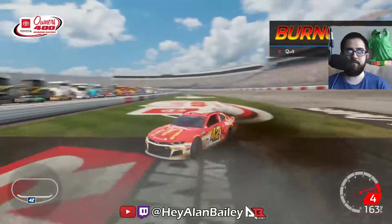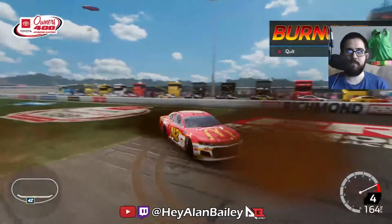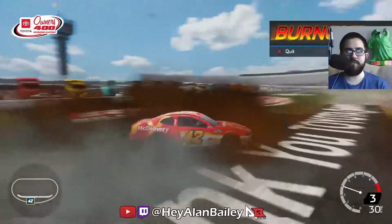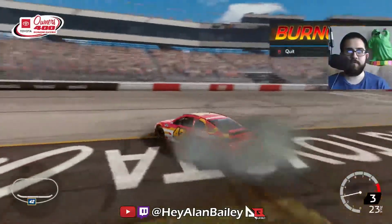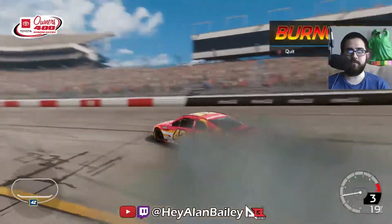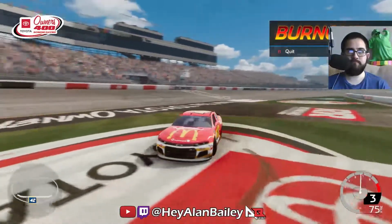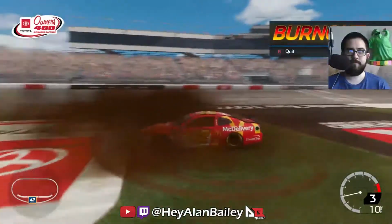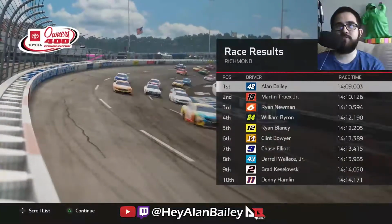It's grass, but it's not. Okay. I think the game's even confused on what this is, because I'm pretty sure this is not paved out at Richmond. Somebody let me know, but I'm pretty sure it's not. But you gotta love the Chevy doing the burnouts on the Toyota owners. I'm gonna go tear up the Toyota logo. The pretty Toyota logo. That's a little bit of a flex right there. It's a teeny tiny little flex right there. Just a tiny one. We get the victory over MTJ.